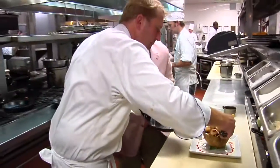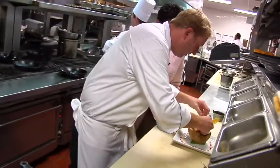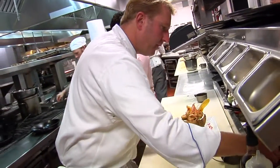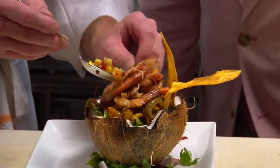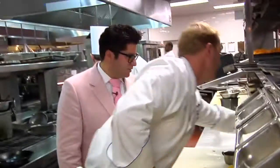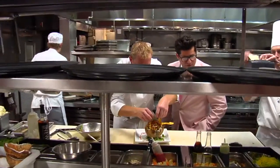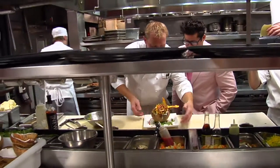Wow, look at that big guy right there. And then we're going to finish with just a little bit more of our fresh mango and fresh pineapple salsa. Yeah, finish it off up there. And a little bit more fresh fennel for a little bit of an anise flavor. All right. Okay. And that's the one.